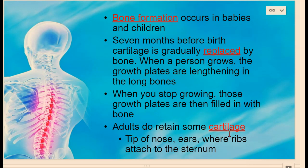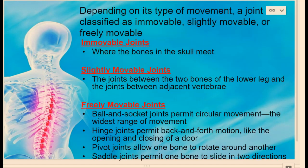Adults do retain some cartilage: tips of the nose, ears, where ribs attach, and the sternum. These things continue to grow very slowly throughout your lifetime, which is why old men usually have big ears and big noses, or long noses and droopy ears.